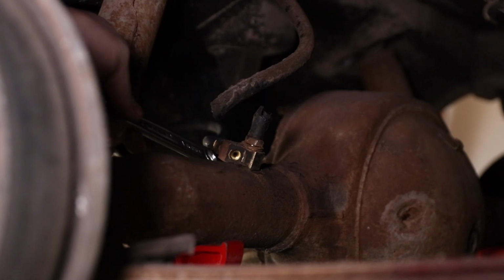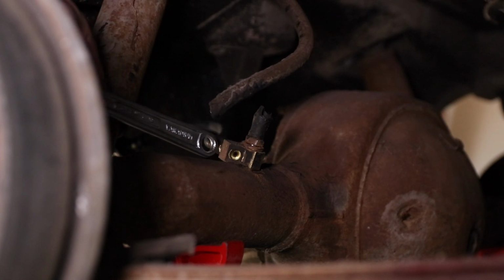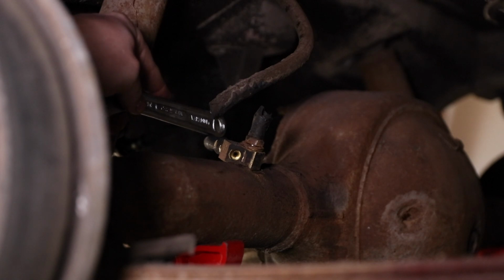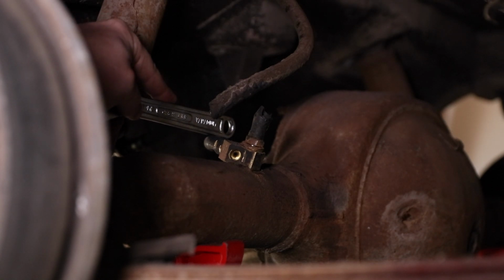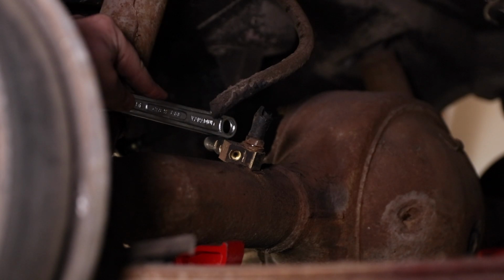But this soft line, I don't really trust it. So I'm going to take this distribution block off. I'll clean this up, and then I'm going to have Lisa buy a new soft line for this, from the hard line to the axle. And also, the ones in the front are pretty brittle too, so I think we should buy those just to be safe. Because if we're replacing the whole brake system, why should we leave the soft line? It doesn't make much sense.